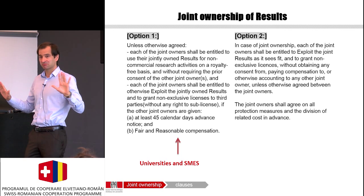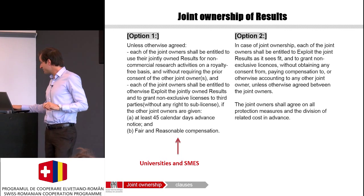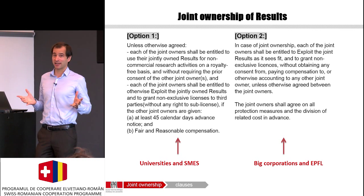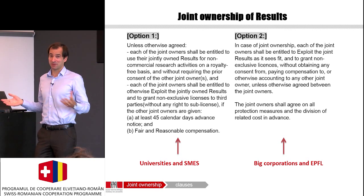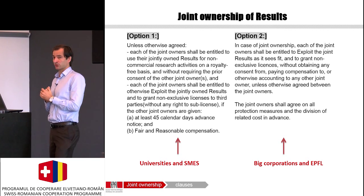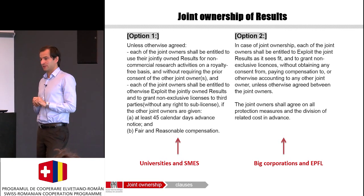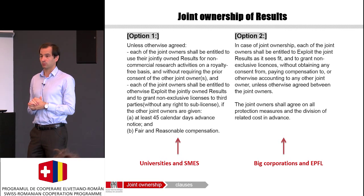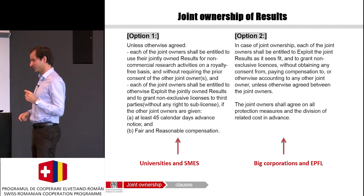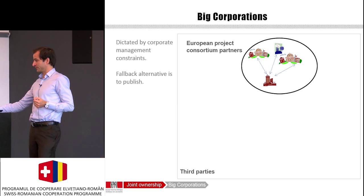Settle the costs, and that's it. And typically this is something that big corporations like, and atypically EPFL also likes. Because at the end of the day, what's important to us in terms of being in a joint ownership is that we're free to exploit our results. That's the most critical point. There are other reasons, and I'll get back to this later on.